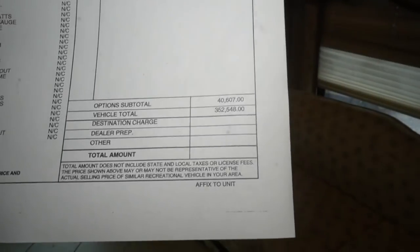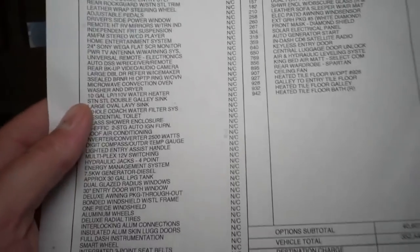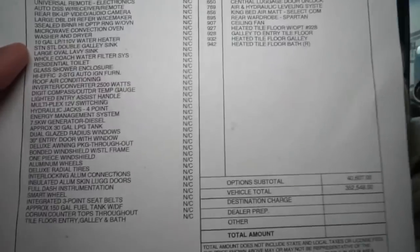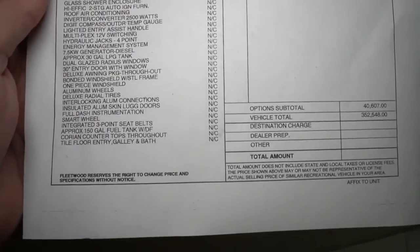As equipped, $352,548, $40,000 in options. Now, I have to say this because somebody's going to see this and something may be missing or something may have been changed, and they're going to raise Cain. Well, this inverter's not what came with it from the factory. Well, it probably went bad in the past 16 years and was replaced.